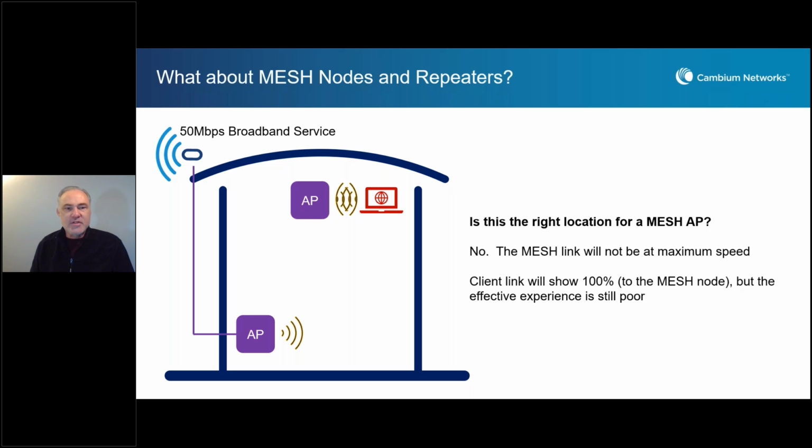So one of the common solutions is mesh nodes and repeaters. And you can do that with Cambium's R195 series. It can act as a mesh repeater in this type of scenario. So what about the location? And this is based on a real world example as well.